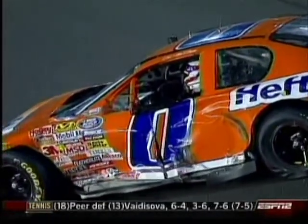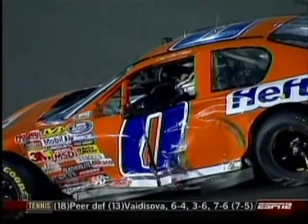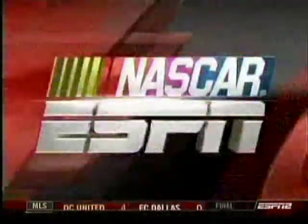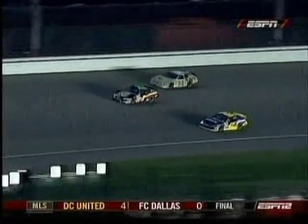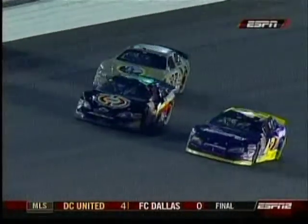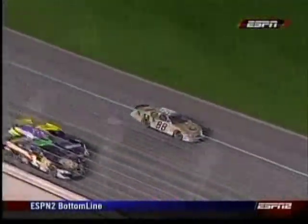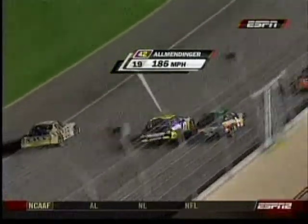The last little shot we had, the 42 car of A.J. Allmendinger and the 88 car of Brad Keselowski were together, pretty close getting into the corner. This all started way back in turn 4, these guys battling in the pack for position. The 1 is Yeley, the 88 Keselowski, the 42 of Allmendinger. The 88 car Keselowski, it's a big run off of turn 4. It's a big drag race down into turn 1.